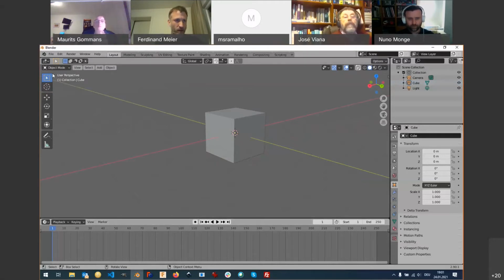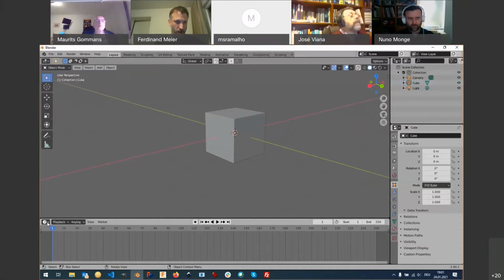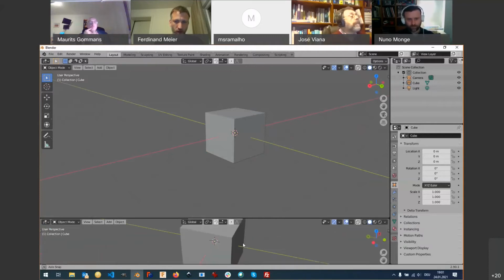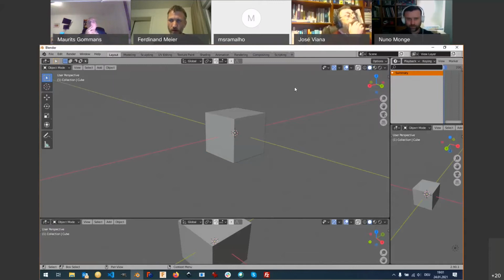So for example, right now, this one is the 3D viewport. But I could also say, and this one is the, what does it say? I have to look for the symbol because they keep changing the symbol, so I don't know how it is called. But this is the timeline, okay? But I could also say, hey, no, I don't want the timeline down there. I want the 3D viewport. So now I have the 3D viewport down here as well. And I could also make this one a 3D viewport. And so I could make all of them 3D viewports, or I could also put my timeline up here if I wanted. So all the windows are interchangeable.